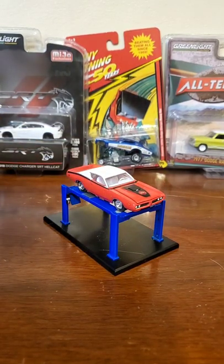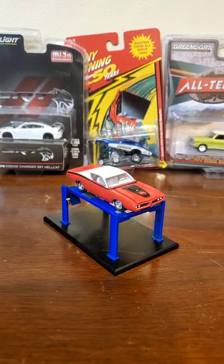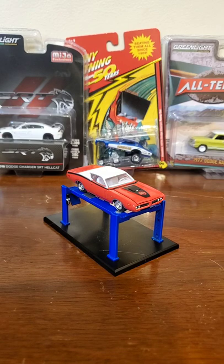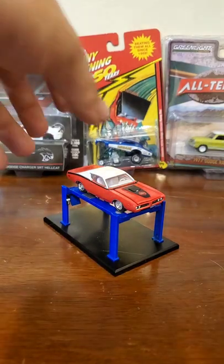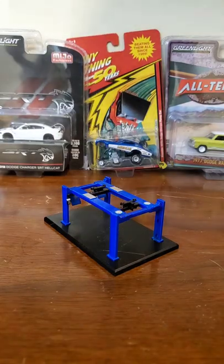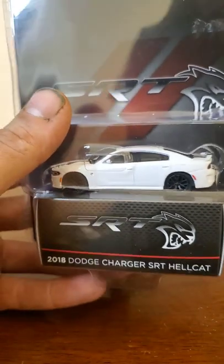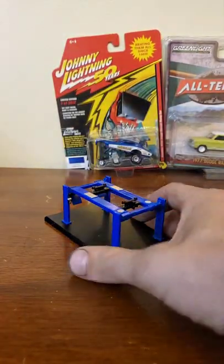Dodge did continue to make the Charger all the way up through the 70s and I think into the early 80s, but we're not really going to be looking at any of that stuff today because, if I'm honest, they're pretty ugly and they're not really exciting cars. But anyway, we will get moving right along into our 2018 Dodge Charger SRT Hellcat. So let's get this puppy out of the box.